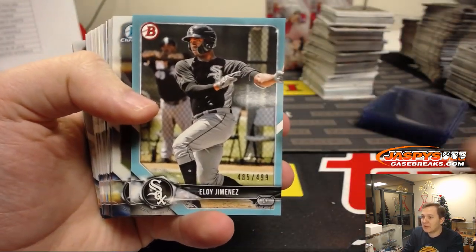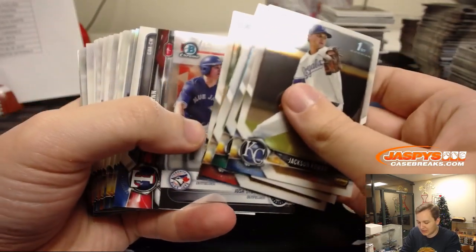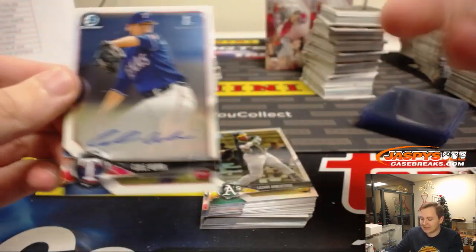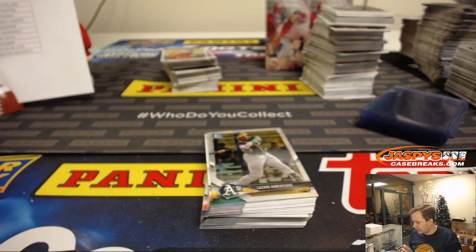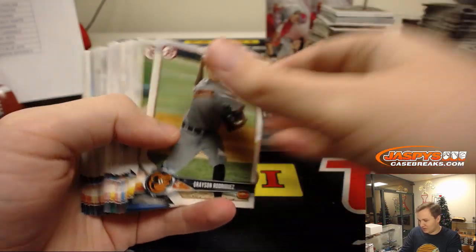Blue paper, Eloy Jimenez, numbered to 499. We got a Cole Winn again. Another Cole Winn, base auto this time. Rick with the Rangers. That I forget. I never forget to do a break, I just sometimes get the team wrong.